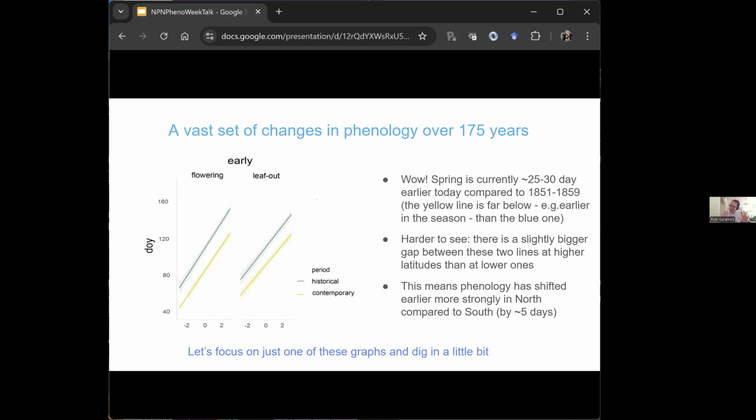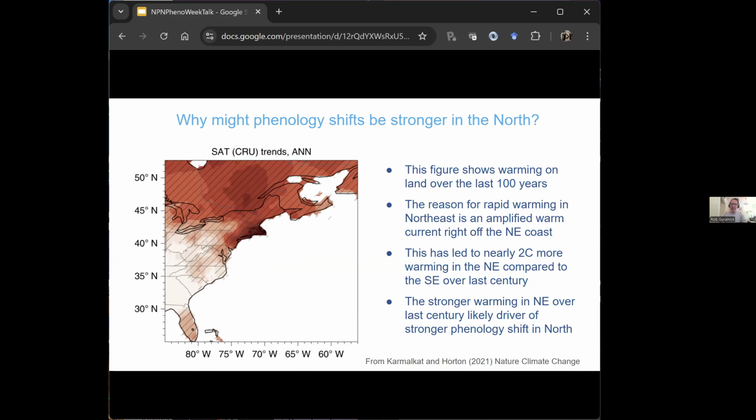Okay, right. So hopefully that's clear that there's a sort of trend for accelerating phenology change in the north compared to the south. So you might be asking yourself, well, why? Why is that? And we think the answer may be that land surface is warming faster in the north. Or really, that realized phenology difference is being driven by accelerating climate change in the northeast compared to the southeast. This is a figure from a paper from 2021 in Nature Climate Change. And what this is showing here on the left is that basically there's much stronger warming happening in the northeast, especially in the coastal regions of the northeast and into the Canadian boreal forests.